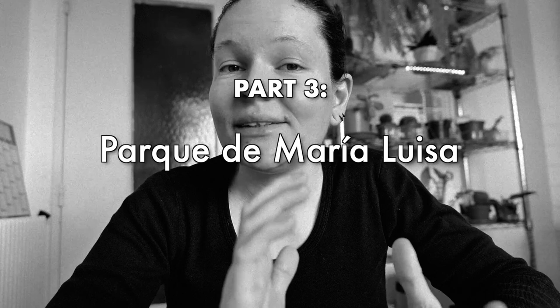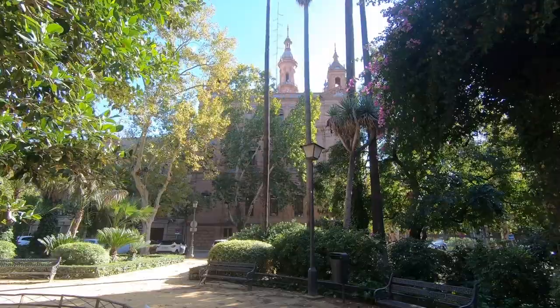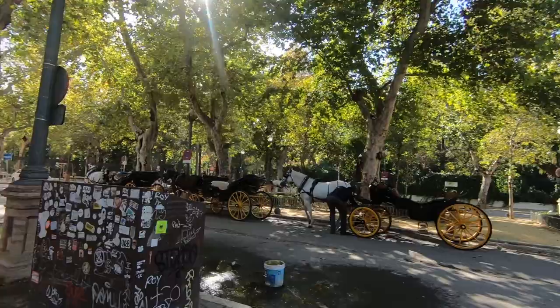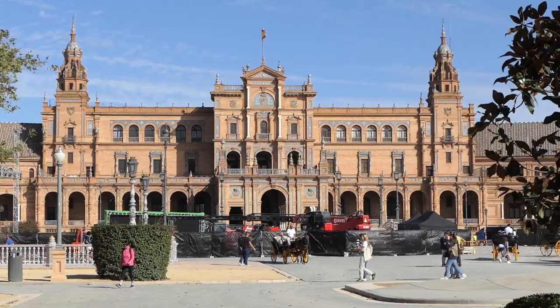And now that I have seen everything I wanted to see, I'm just going to relax and take some photos at the Parque de Maria Luisa. So we have Plaza de España, one side of it. And I've got horses. And I really need to find some toilets. I'm glad I took some photos the other day because it seems there are some constructions in front of the Plaza de España.